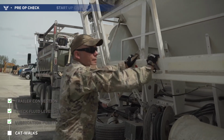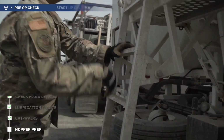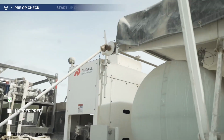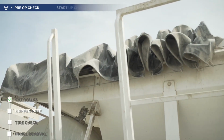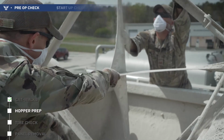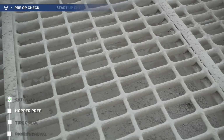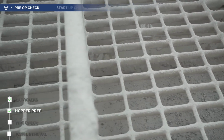Catwalks. Ensure catwalks are down and secured on both sides. Hopper preparation. Retract the tarp covering the unit, and then remove the hopper cover. Ensure bag breakers are properly installed and secured. Visually check the grizzlies inside the hopper are clear of obstructions.